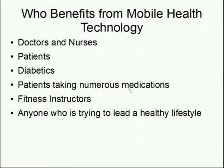Now, who would benefit from mobile health monitoring technology? Doctors and nurses, certainly anyone in the medical field, patients, diabetics, patients taking numerous medications, fitness instructors, and anyone who's trying to lead a healthier lifestyle.